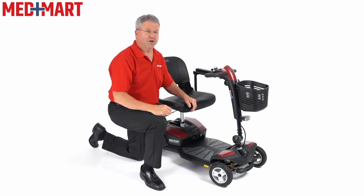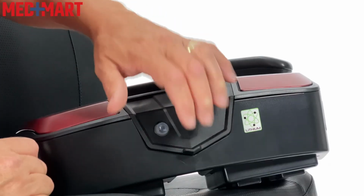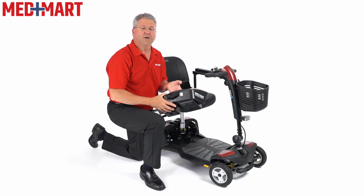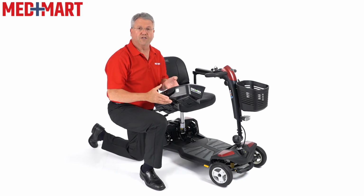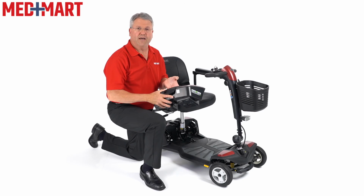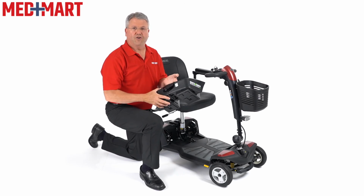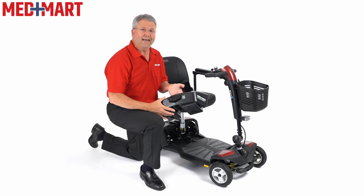The second place you're going to find a charging port is right down here on the battery, right there on the front. So you can charge it here, or you can charge it there, either off the scooter or on the scooter. And why is that important? In the summertime, it's nice to bring your batteries inside. In the wintertime, when the garage is freezing, or let's just say you're traveling somewhere and you want to bring the batteries inside the hotel, but you don't want to bring the entire scooter in, you can bring the batteries off separately, charge them up overnight, and you're good to go for the next day. So it's nice to have the convenience of both having a charging port here and up on the tiller.